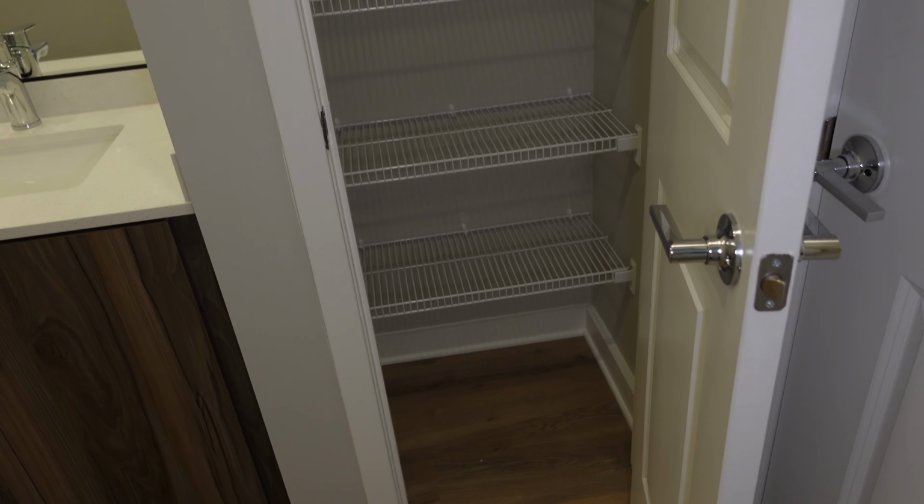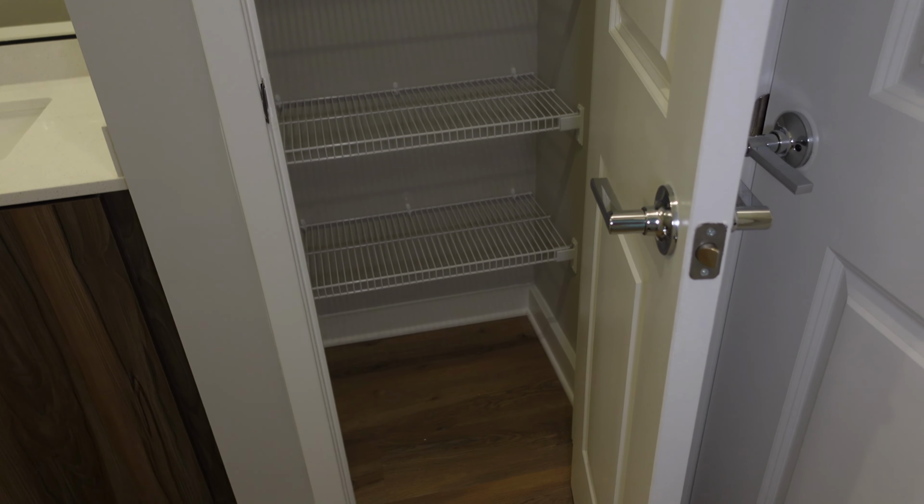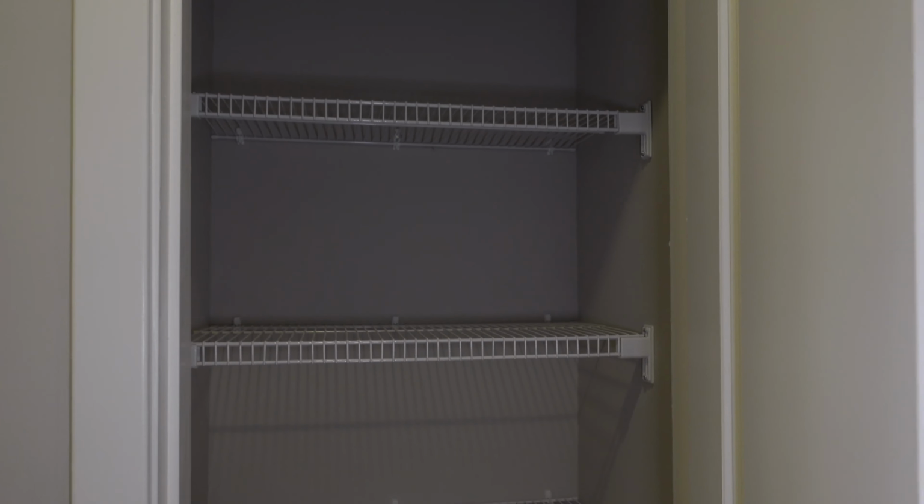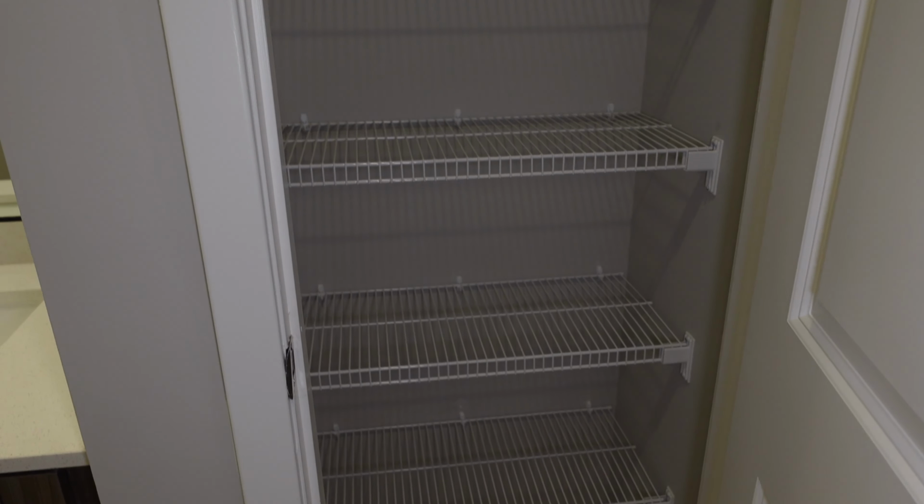So yeah, and it goes up pretty tall, so I can store all my towels, all my extra paper products. We'll see what we can do with this space, but I feel like I'm gonna be able to store a good amount in this area for sure.